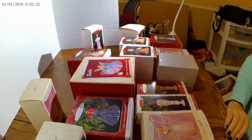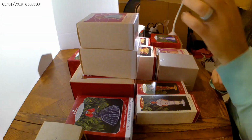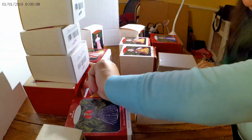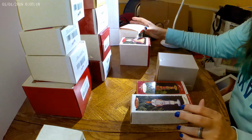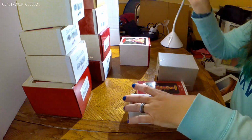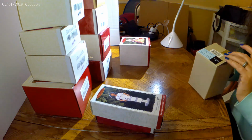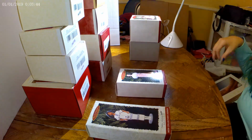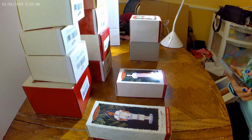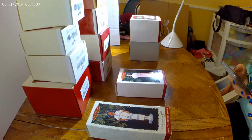But the backstory to these: my grandmother passed away like 18 years ago, and she had a thing for Hallmark Barbie ornaments. And these are all that's left after her kids and the grandkids and the great-grandkids picked through to see what ones they wanted. She had 50 plus Barbie ornaments. She had so many. She was obsessed with Barbie. She loved to play Barbie with me when I was little. But these are what's left, and nobody wanted them, so I decided to sell them on eBay.